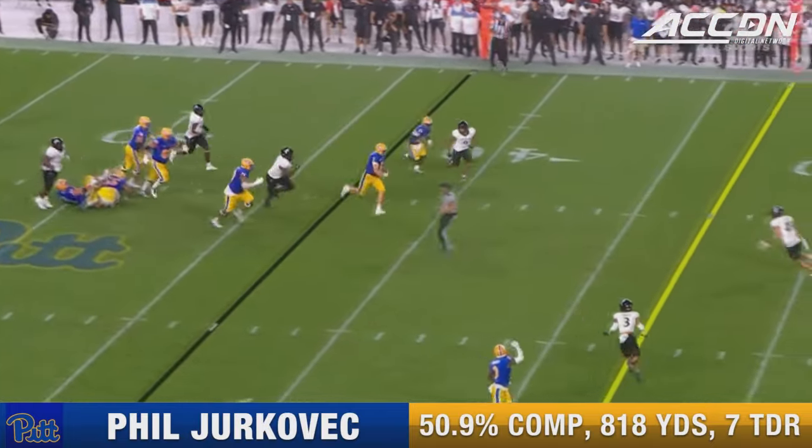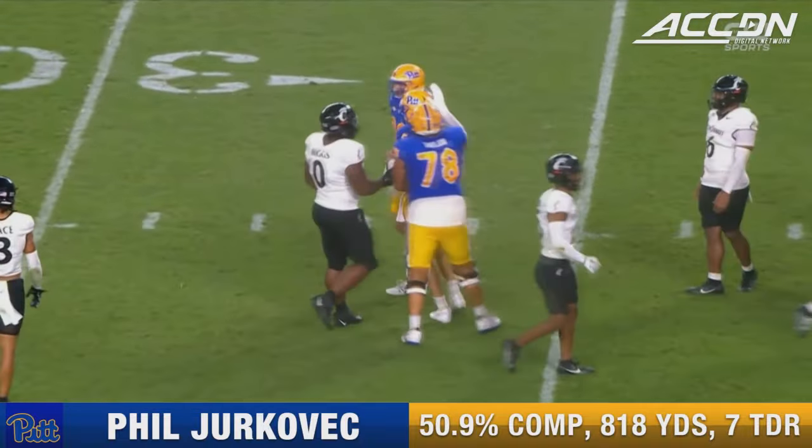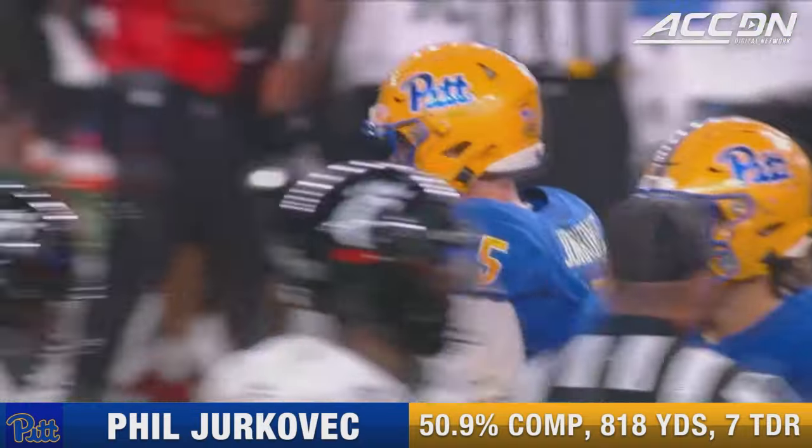Jurkovec avoids the first man. He's going to run it up the middle of the field, and inside the 30 and a first down. Phil Jurkovec.